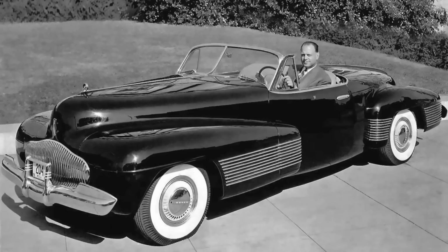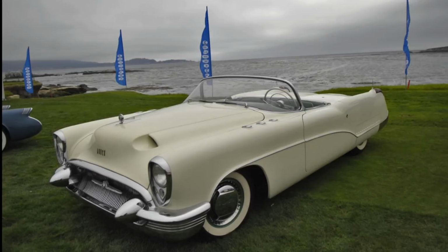By the way, the individual seated in the Y Job here is GM's then styling chief, Harley Earl, who led General Motors design through the late 1950s. And as time passed, Buick introduced a number of concept cars over the years and various show cars. Shown here is the 1953 Buick Wildcat, the first time that Buick would employ the Wildcat name.